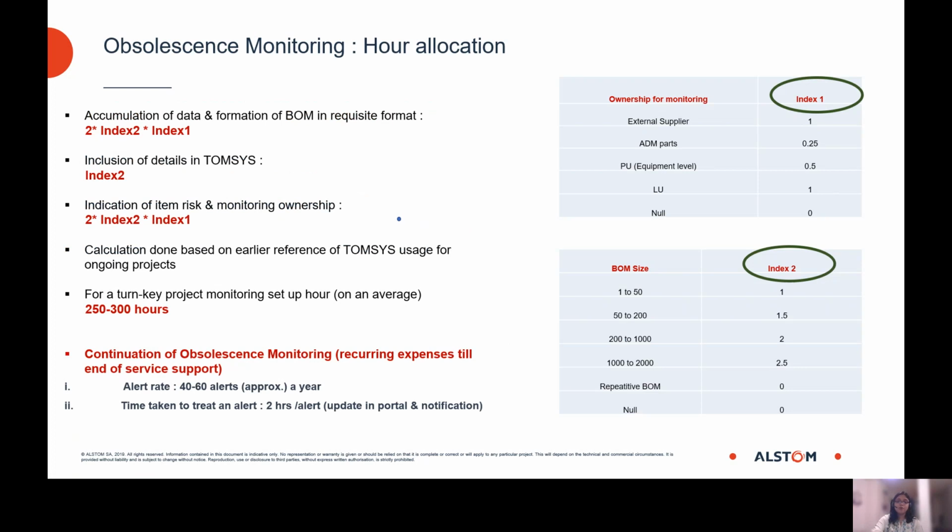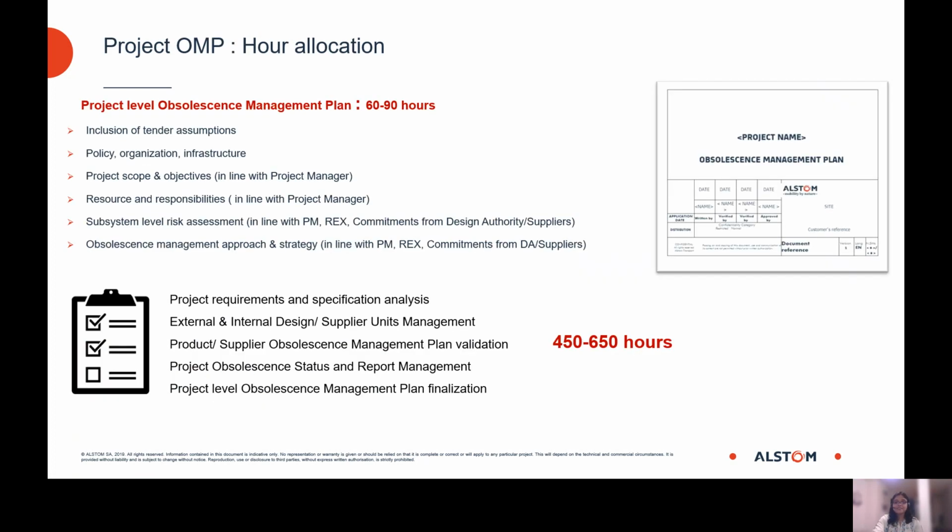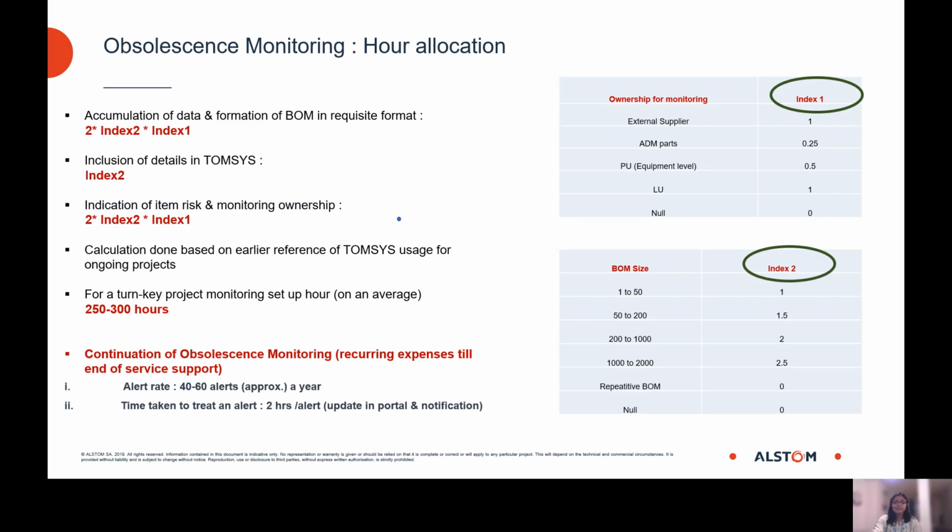The next step, which is a follow up of the already formed project level OMP, is the obsolescence monitoring setup arrangement. What we do here is develop a product breakdown structure and include the project details in TOMSIS, which is a system level monitoring and management tool used in Alstom. For this, we depend on two index factors. One is responsible for assigning the ownership for the monitoring, for example, who is responsible for monitoring those particular products?